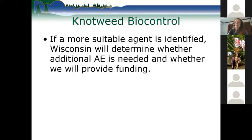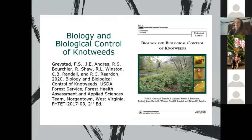But once there is a more suitable agent that will survive here in Wisconsin or in the Midwest in general, the Wisconsin DNR will work to determine whether an additional environmental assessment is needed and whether we'll be able to provide funding or anything like that through our various grant programs. But as of right now, these animals that they've identified just don't live here. They're not viable. And I think it's very frustrating for the researchers because they were hoping to use them, but it wasn't working.